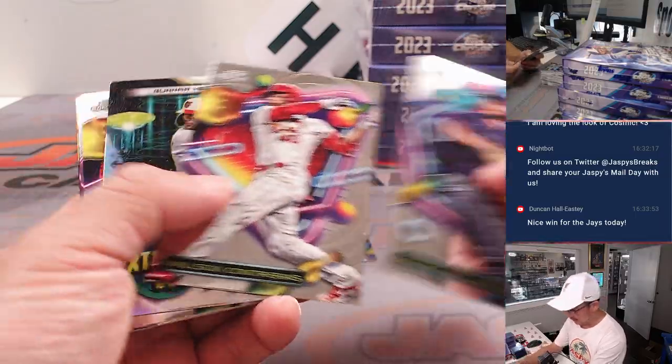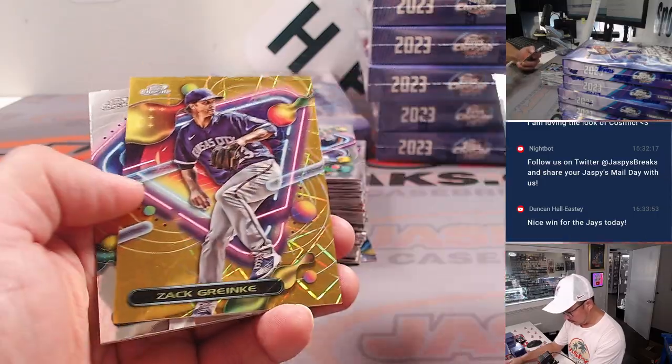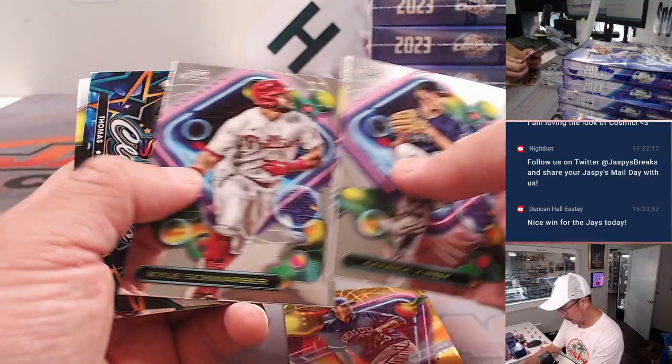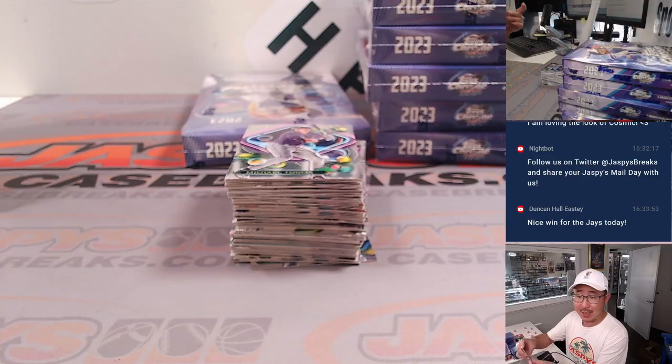Another box. Good luck. And we've got Zach Greinke, 15 out of 50. Nice gold there. That'll be for the Royals. That's going to go to DY in Kansas City.